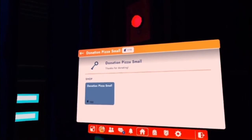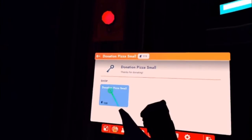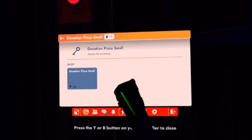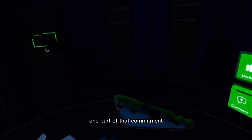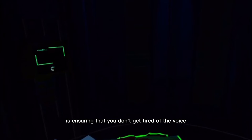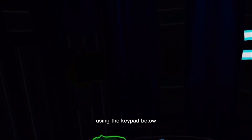Welcome back for another night of intellectual stimulation, pivotal career choices, and self-reflection on past mistakes. We're committed to creating a unique and fulfilling work experience. One part of that commitment is ensuring that you don't get tired of the voice that you're hearing right now. Using the keypad below, please select a new companion voice. For male, press 1. For female, press 2. For text only, press 3. For other options, press 4.